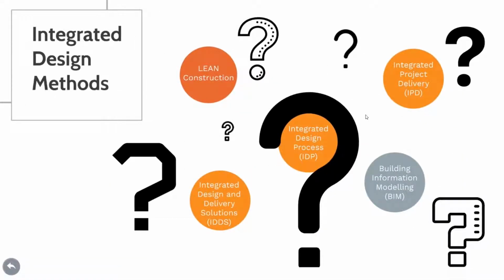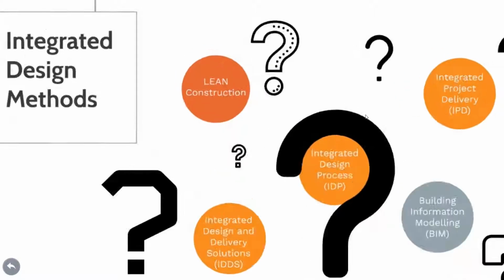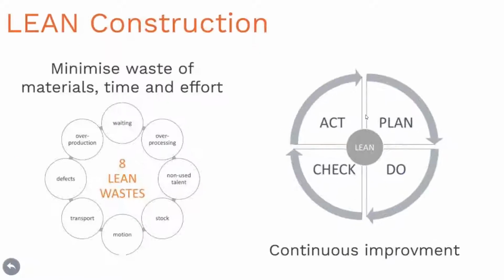So the question here is to identify which kind of existing integrated project methods can be used, and especially we did this state of the art in order to select the most appropriate method for the GEOFIT project. So we decided to present here 5 different methods, which are the main existing integrated project methods. So first, the lean construction.